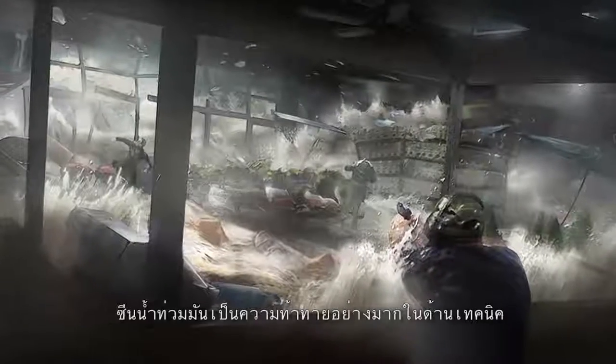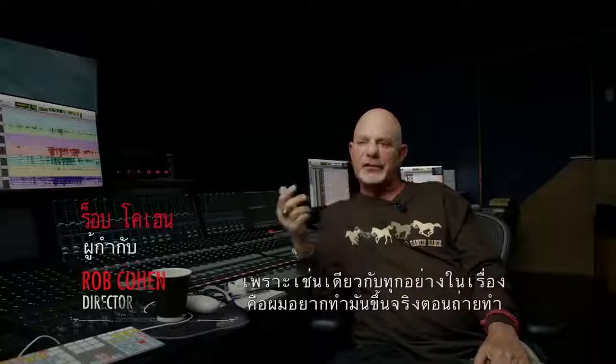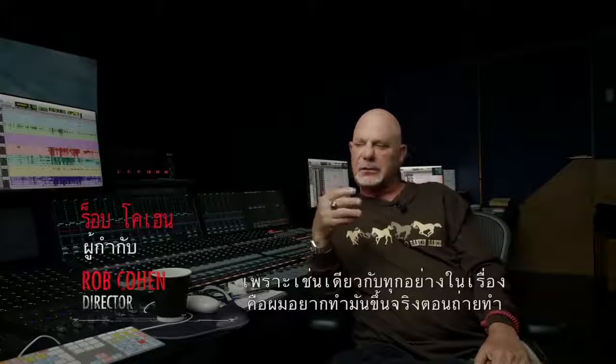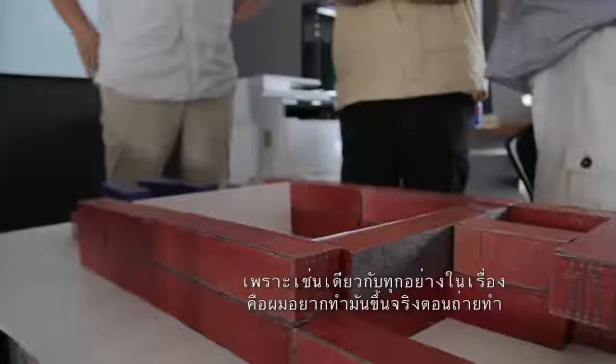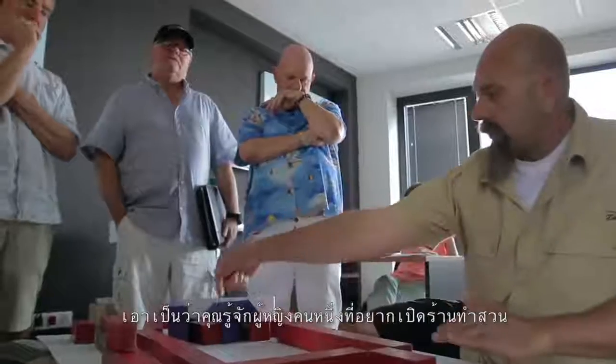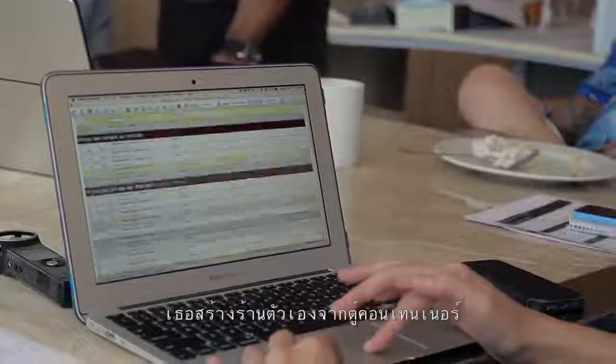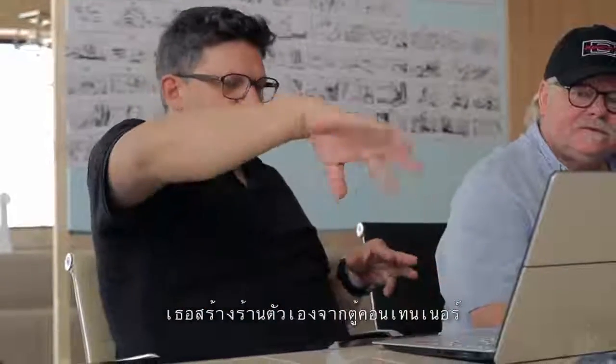The flood scene was an interesting technical challenge because, like everything else in the film, I wanted it to be in camera. You've got a woman who wanted to have a gardening shop. She's an eccentric gardener. She builds herself a container store, a store out of containers.